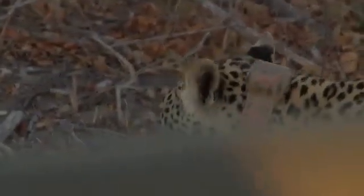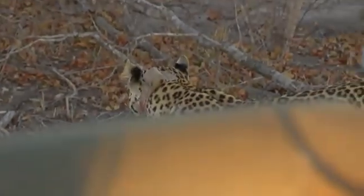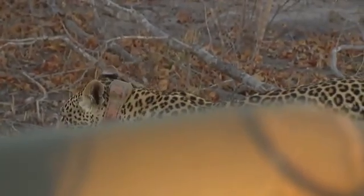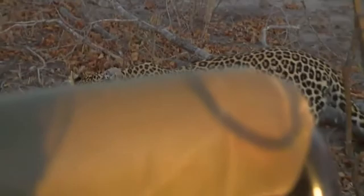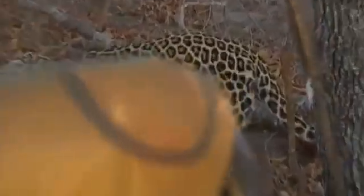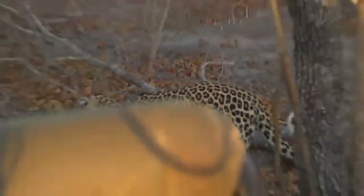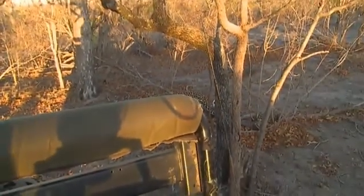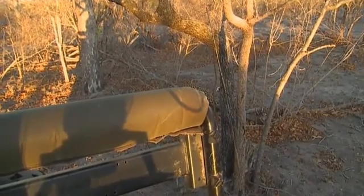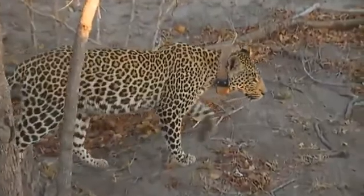Where's he, Vim? Right behind us. As you can see how close he is behind Vim. Vim's backrest is blocking the view of him. Does a cameraman really need a backrest, Vim? Of course, but it's ruining the shot. It's an invisible leopard. Okay, he's coming back out. There we go.